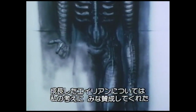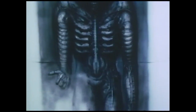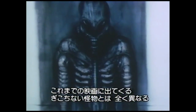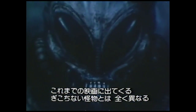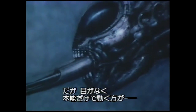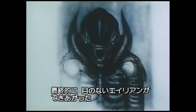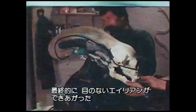My suggestions for the adult alien was generally approved by everyone. The task of designing an elegant insectoid being that has nothing in common with the usual clumsy film monsters was solved. But we came to the conclusion that a creature without eyes, driven by instinct alone, would be far more frightening. That's why I painted a second version of the alien, which has no eyes.